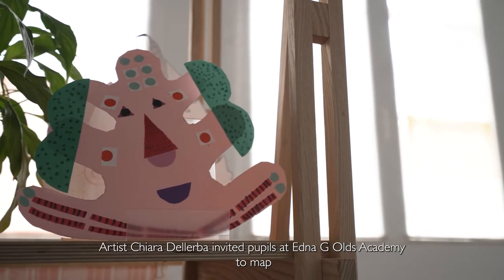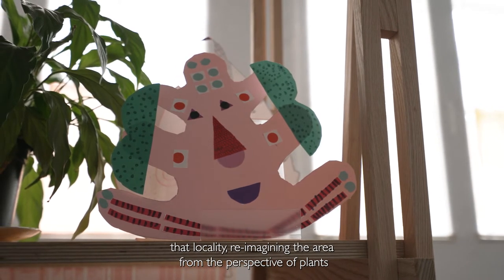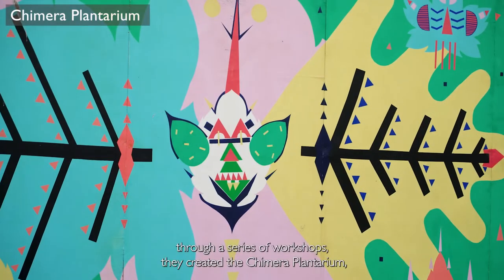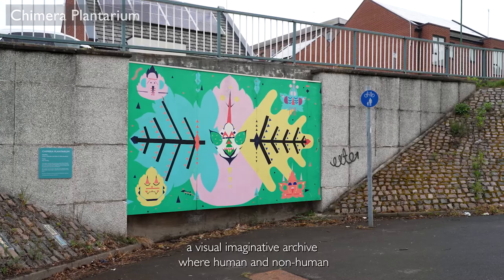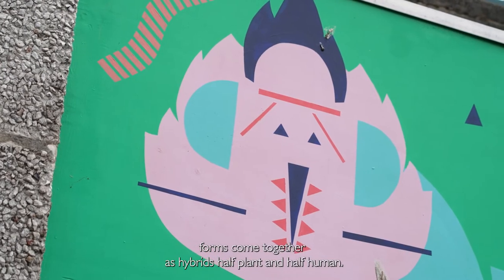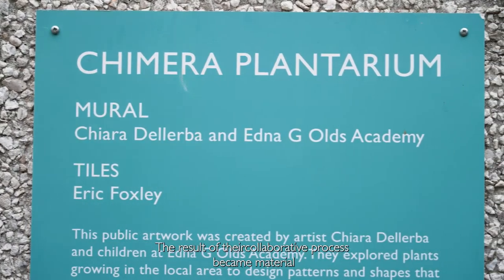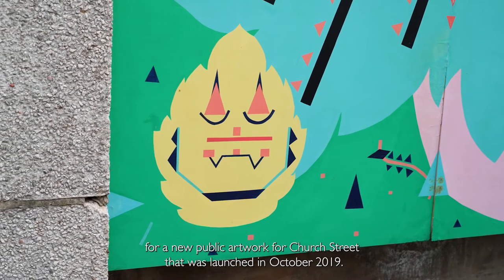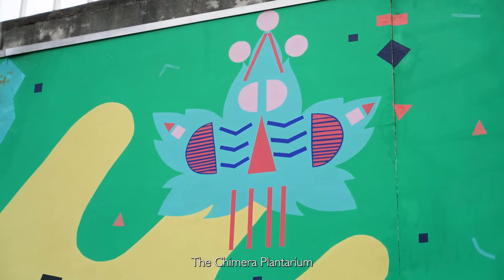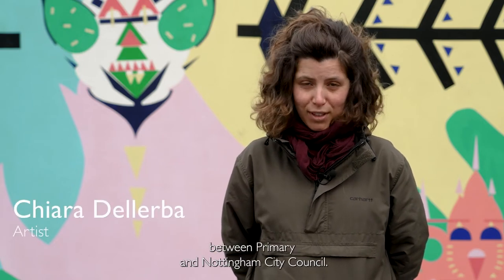Artist Chiara Dell'Erba invited pupils at Edna G. Olds Academy to map their locality, reimagining the area from the perspective of plants. Through a series of workshops, they created the Chimera Plantarium, a visual, imaginative archive where human and non-human forms come together as hybrids, half plant and half human. The result of their collaborative process became material for a new public artwork for Church Street that was launched in October 2019. The Chimera Plantarium started as a response to a public art commission between Primary and Nottingham City Council.